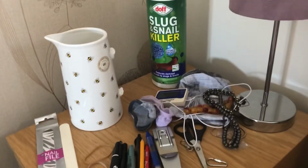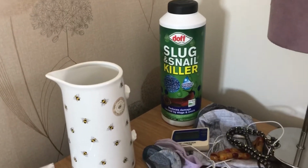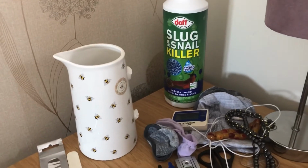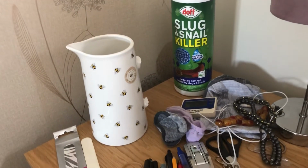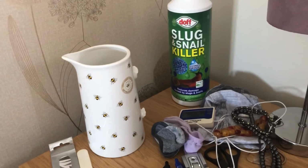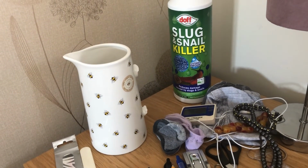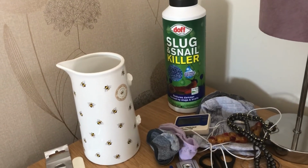So this second batch is quite a mixture. I put in the slug and snail killer. I picked it up from Home Bargains, but there's no way I'm putting that out. I think if I start poisoning slugs, then I need to worry about the hedgehogs and the thrushes who might actually eat a poison slug. So no, I'm looking for natural ways to keep the slugs and snails off my plants. So no thank you, that went in the bin.